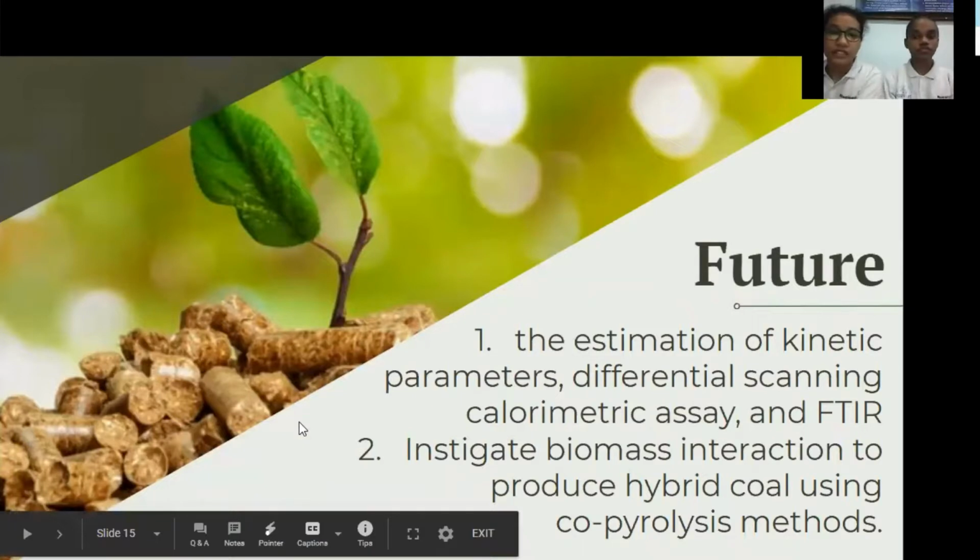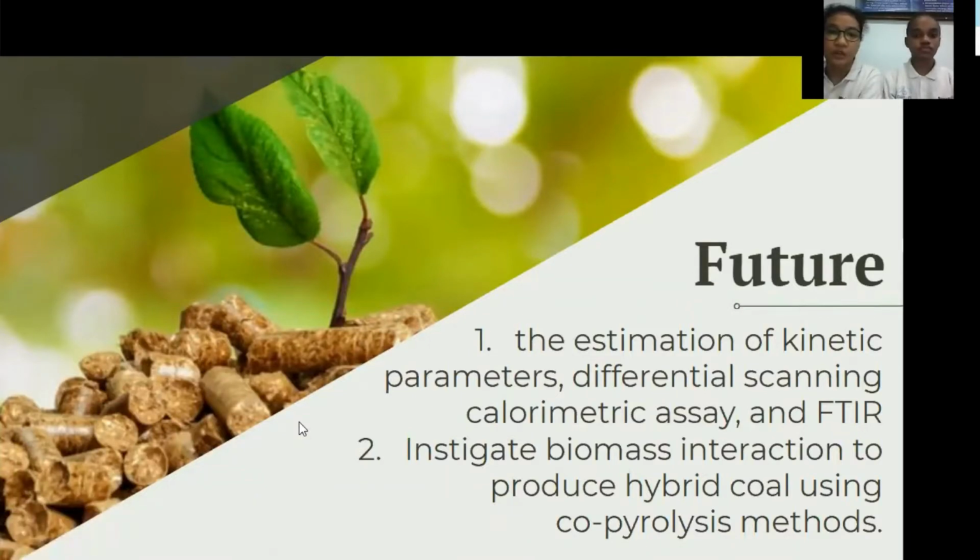In future research, is it necessary to continue with the estimation of kinetic parameters? If necessary, equipment with differential scanning calorimetry and FTIR is needed. Furthermore, this study can be used to improve the quality of coal and will be carried out by applying the co-pyrolysis technique. As we know, coal is very limited, but its use is still very much needed.